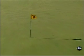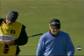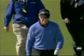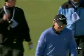Only perfect. Well, darn near perfect, but pretty doggone good anyway. What a shot that was. Boy, it really hit hard and chased through the green, and he knew it too. Could you hear him? I heard him say "too far" almost as soon as he hit it.